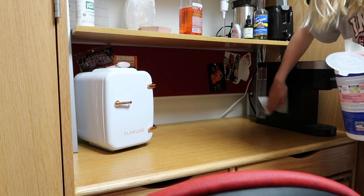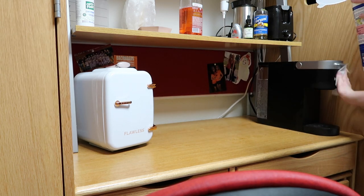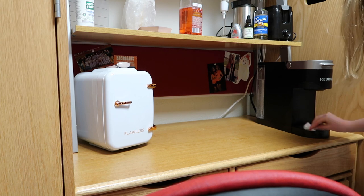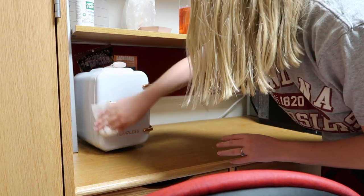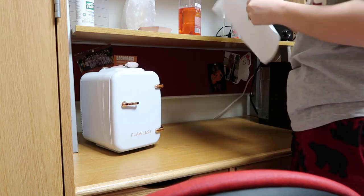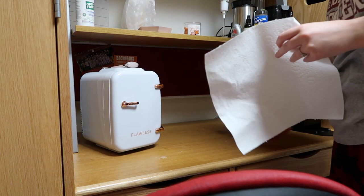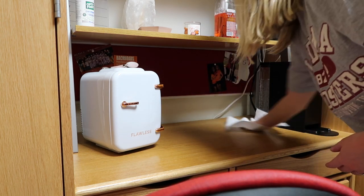I also washed out my Keurig. I wash it with vinegar. So basically, I read online that if you use part water, part distilled vinegar, it'll clean the inside of your Keurig. So don't yell at me if I did it wrong with the measurements. I kind of just guessed, and then I ran a bunch of water through it after. But that is how I cleaned that. I definitely don't do that very often, so that was a deep clean.